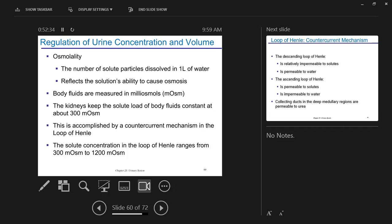water. So if I take 100 grams of salt and dump it into a liter of water, I have 100 grams worth of sodium solute particles in solution. The osmolality is the driver for osmosis. If I have 100 grams of salt in a liter of water, I have a 10% salt solution.